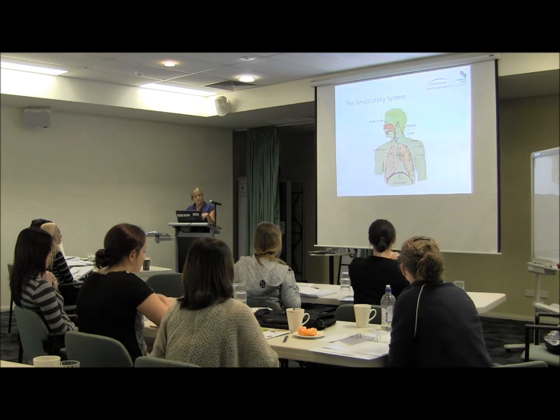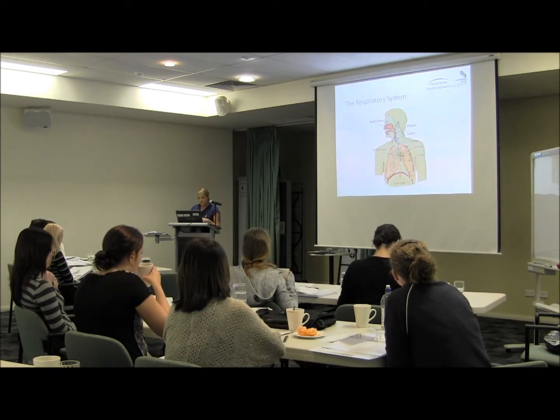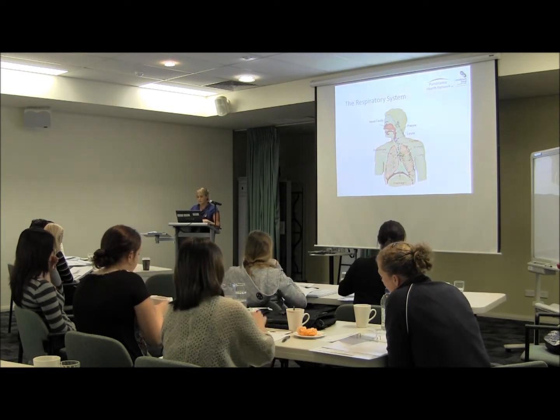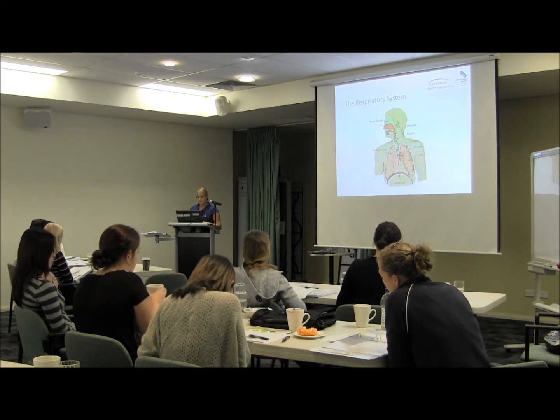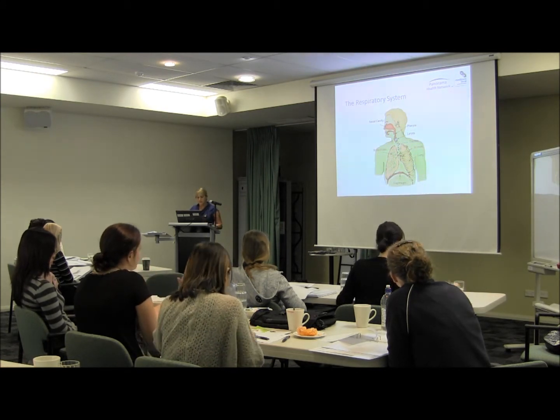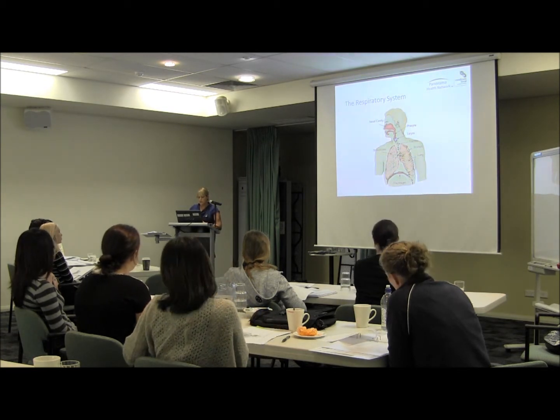Going down to the right and left main bronchi, and then the bronchi divide into tubes called bronchioles, which become progressively smaller and smaller, ending in the alveolus. Okay, so the lungs are suspended in the pleural cavity, the thorax. We've got the pleura, which is a thin membrane, or two thin membranes.